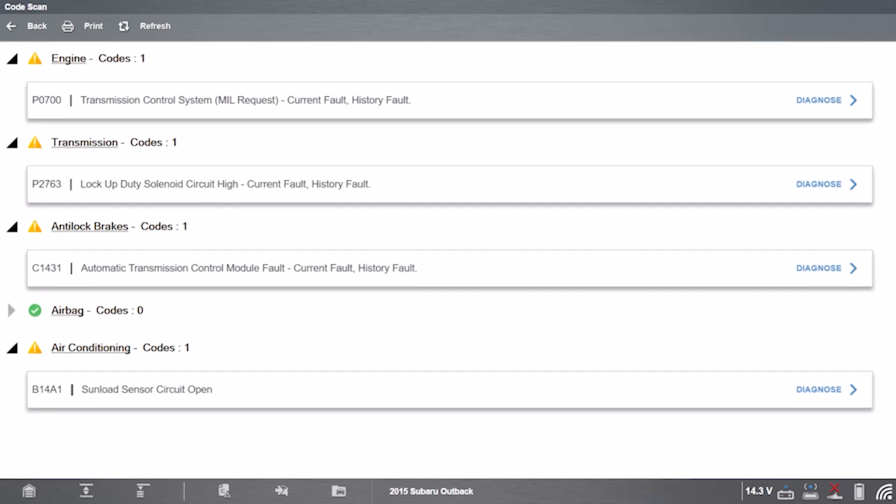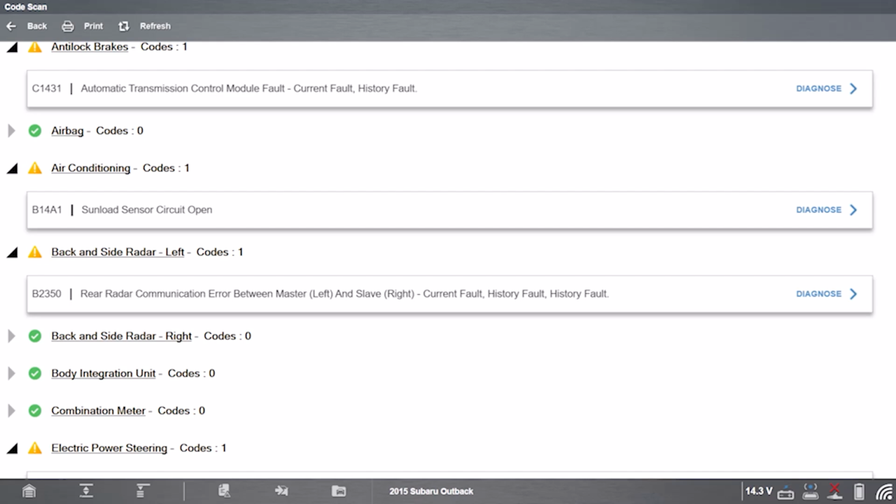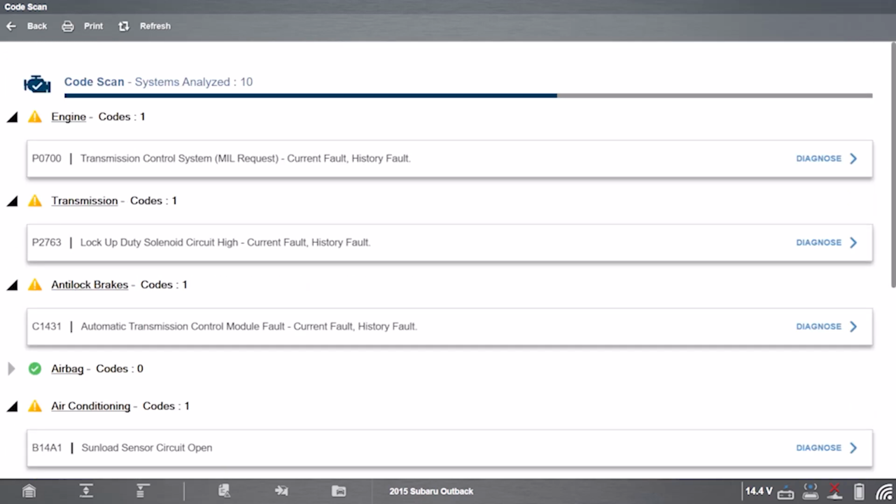Sun load, I'm parked halfway inside, but the sun load sensor is not sensing any sun. So it'll always set that fault code on Toyotas and Subarus and many other vehicles. If you're inside, it'll set a fault code. You pull it outside and rescan it, that code will be gone. So we have some radar fault codes that came back. They didn't mention any of that stuff, but it's not here for that, so we will probably ignore that unless they want us to dig into it.